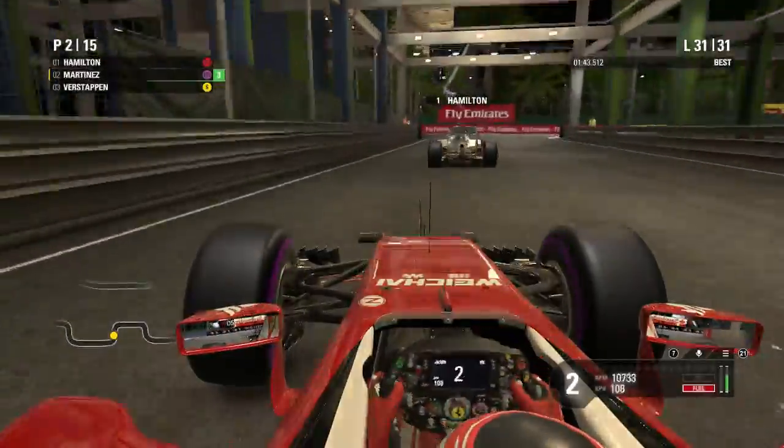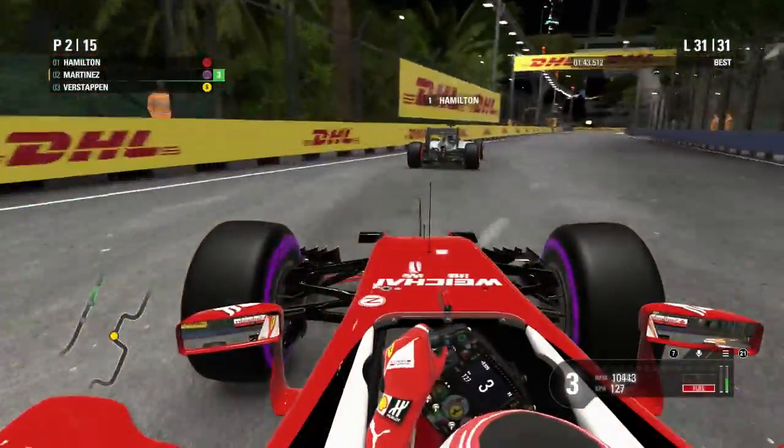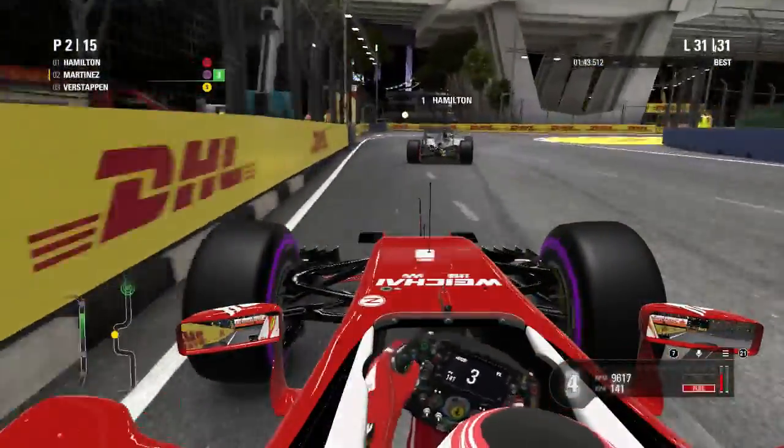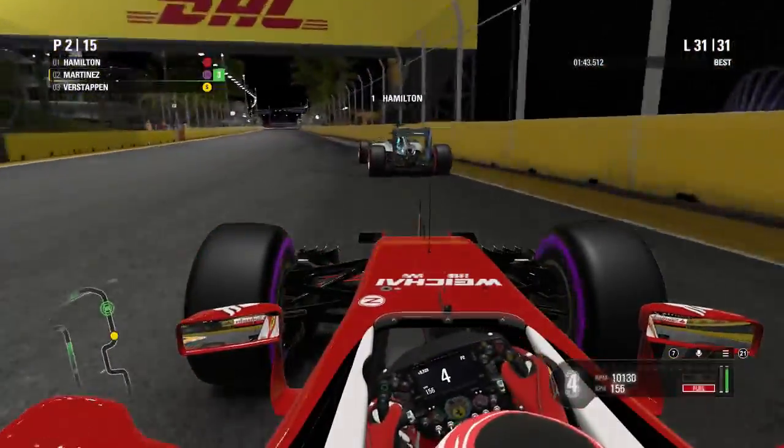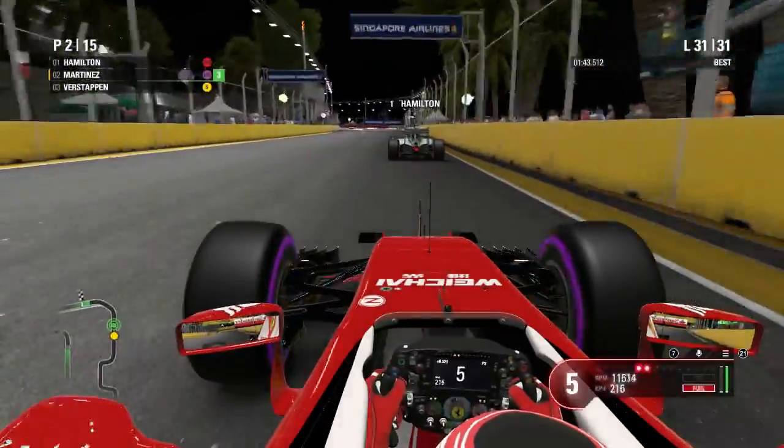This is where I'm really quick. This is where my car works the best. As we go through the final couple of corners now. Back end, please work with me one more time. We get a great run through there. All over the back of Hamilton. Pick up the traction through here. Come on. One more corner to go.